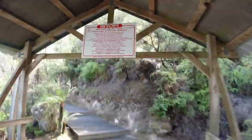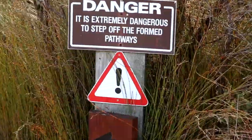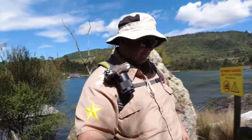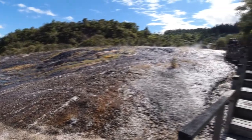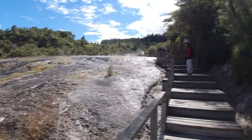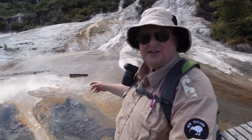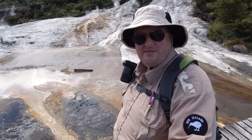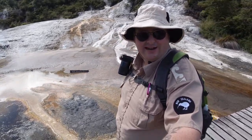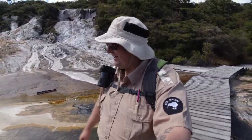Keep to the path. So it's worth keeping in mind, you are entering a sort of dangerous environment. At the very least, you must bring your own water or food, because there's no facilities over there of any kind. Funny thing is, you've got the safety signs around, and some of them are so covered in the silica that you can't even read what they say anymore. But the safety sign at the beginning said, don't touch any water, treat everything as boiling because it will burn you.